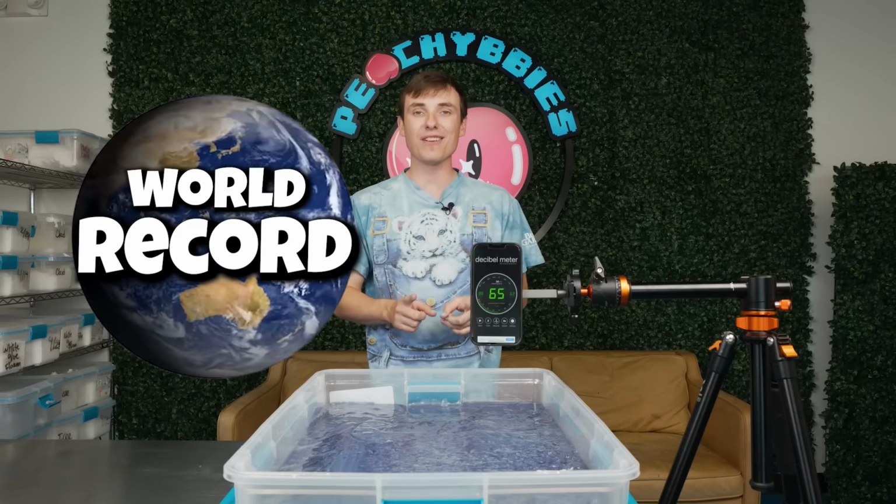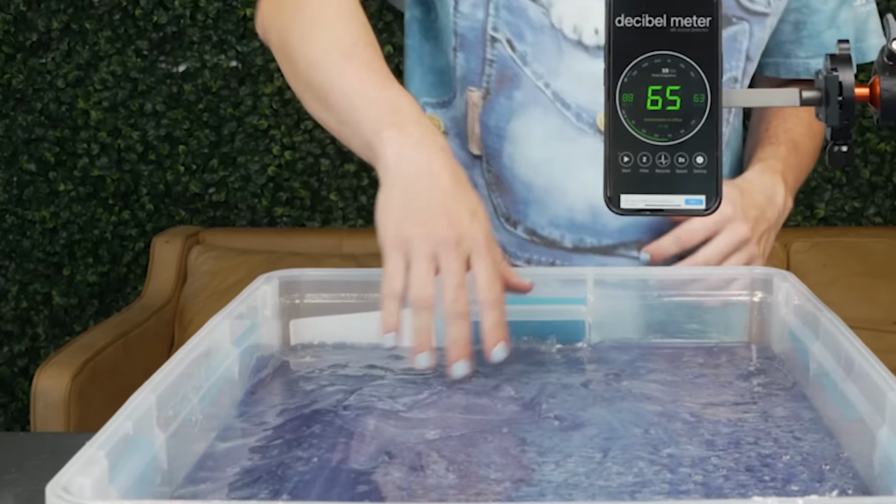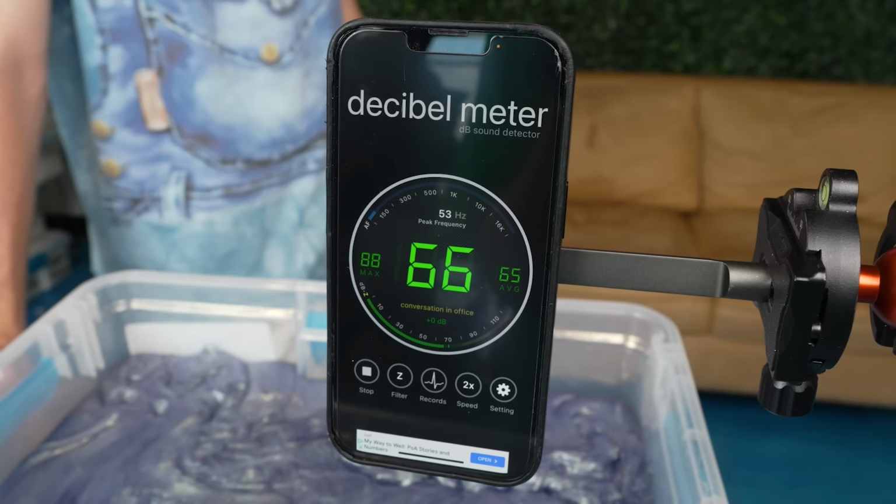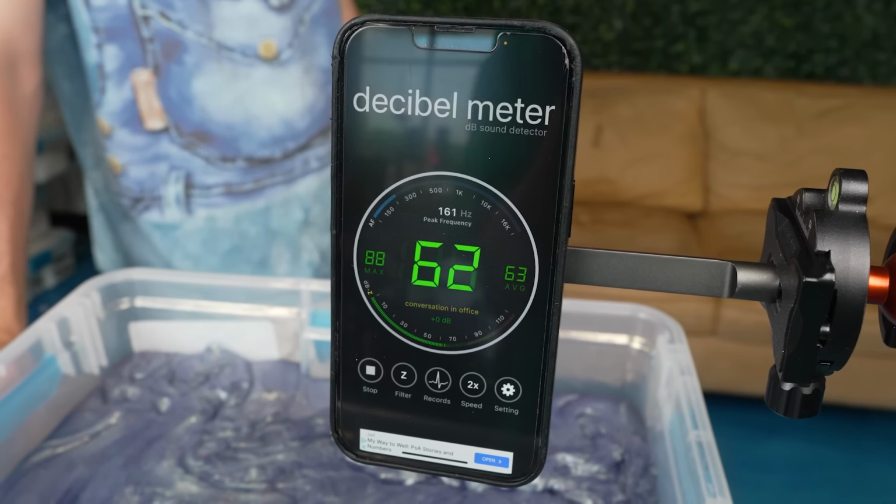Our next world record is slapping slimes. I'm gonna record the loudest sound possible with slapping a slime. Talk about a world record to hold. So we're even getting scientific with this one. I have this app on my phone that measures decibels, so we're literally gonna have an actual measurement of how loud the sound will be.